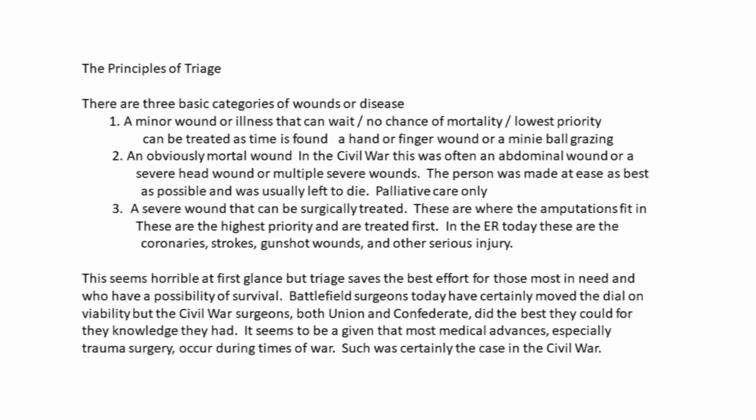Battlefield surgeons today have certainly moved the dial on viability, but the Civil War surgeons, both Union and Confederate, did the best they could for the knowledge they had. It seems to be a given that most medical advances, especially trauma surgery, occurred during times of war. And that was the case in the Civil War, and it's been the case in every other war. Trauma surgery advances in warfare.